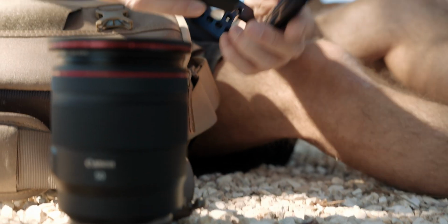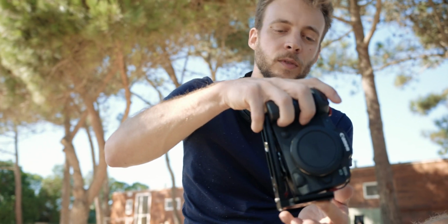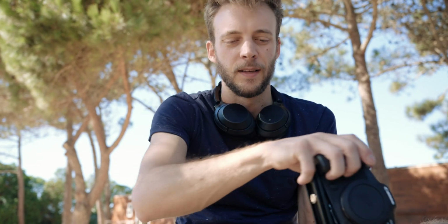This L bracket I'm not sure if I'm going to use, but I did bring it because it helps me mount the camera vertically to my gimbal in case I'm going to shoot some slow motion gimbal shots for TikTok.